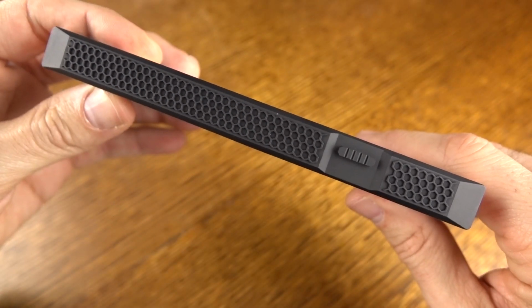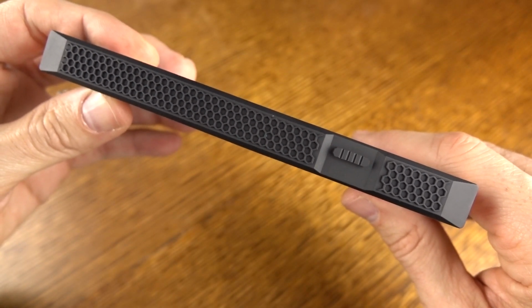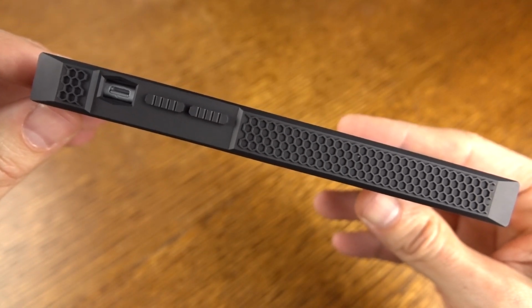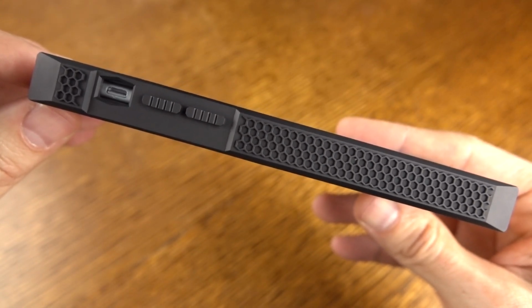Now, along the sides, it's this rubberized material. It's got this honeycomb design to it, so it gives you some added grip in the hand. The buttons are covered, and then you've got easy access to your mute switch, no problem. Taking a look along the top, it's all enclosed.